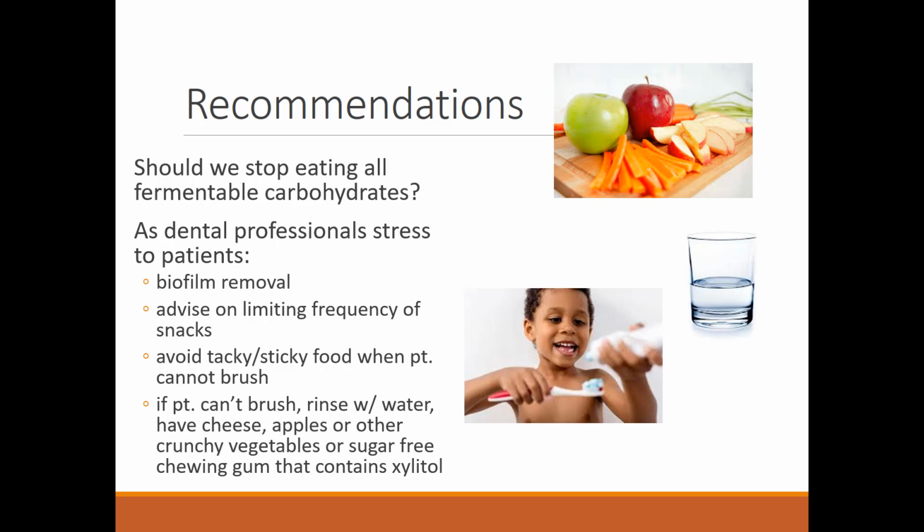Advising a patient that might be snacking too frequently, limiting their snacking or reducing it slightly, but also allowing them to look at what types of snack they're choosing and avoiding too many fermentable carbohydrates such as cookies, cakes, muffins, potato chips, these starchy foods or high sugar foods that are going to be adhering to teeth, creating a change in the acidity, and then causing more biofilm, especially when that person is unable to brush in the middle of the day.